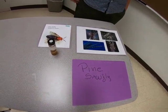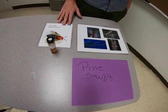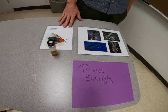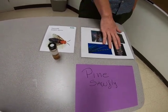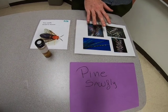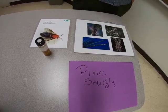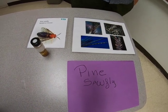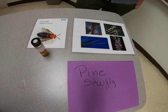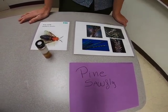Pine sawflies are actually very interesting in the sense that they work together in what we call a gregarious manner, and usually you don't just see one, you see a big group of them. There are many species of sawflies that affect conifers, but the most common one we see here in the southeast is the red-headed pine sawfly, which is Neodyprion lecontii.